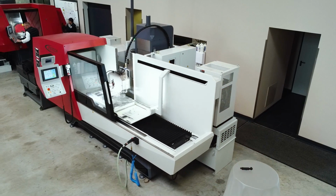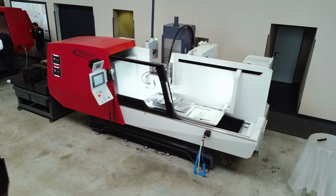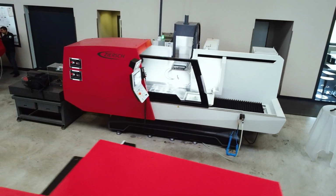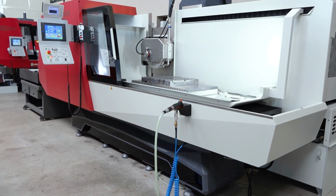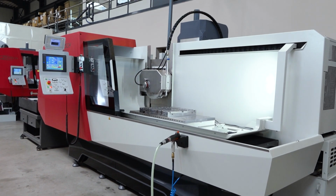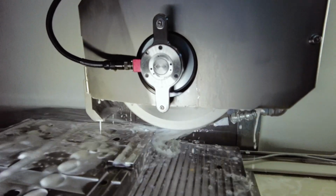So design is a very important topic for us as well. First of all, it's a very unique and modern design, which you can see here, and also very user-friendly operation. Yeah, I mean, I love the design. I'm a big fan of big windows or accessibility to get inside the machine. I know some of these can be fully enclosed or you can keep it like it is now to be able to reach inside.